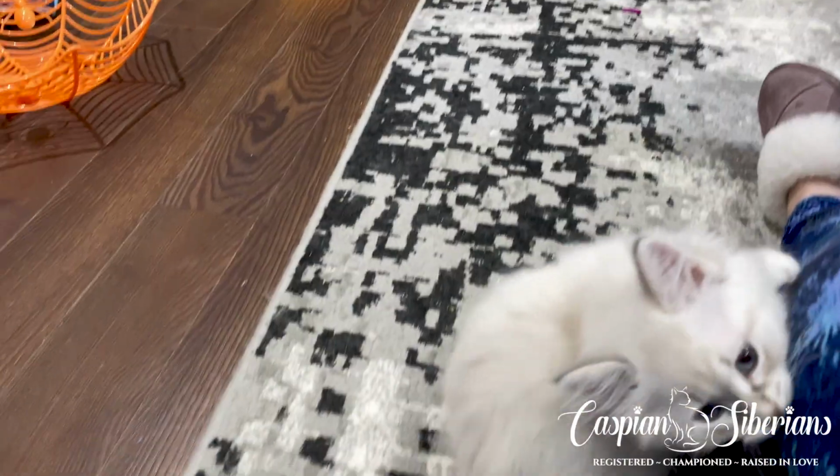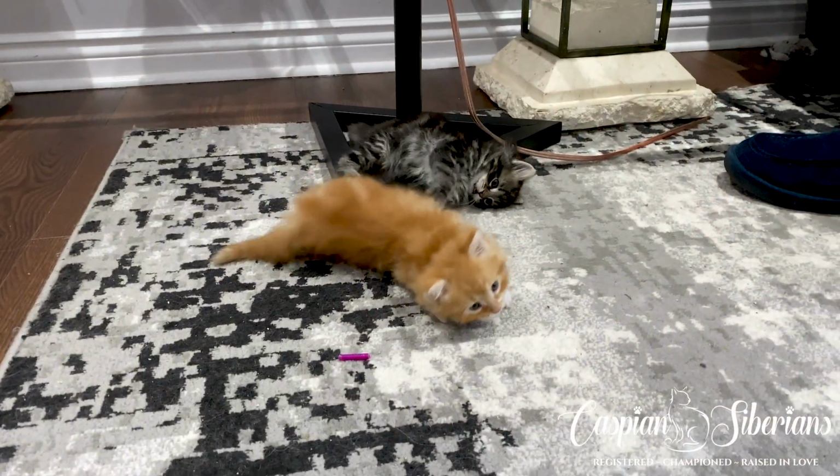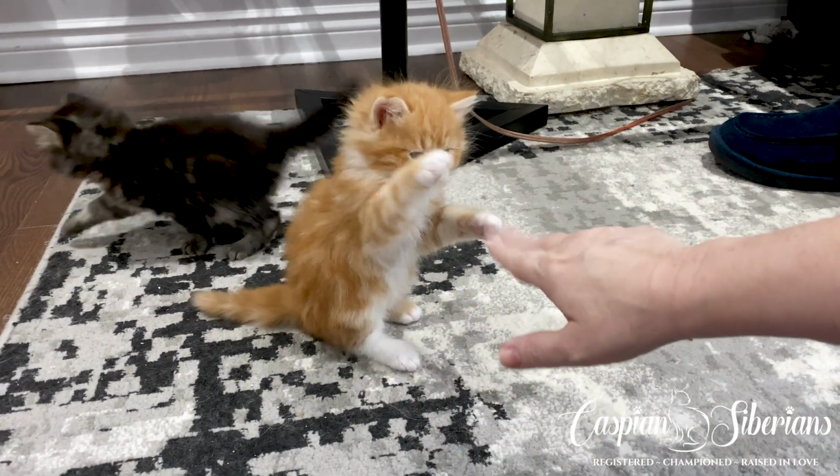And who's this little munchkin? These guys are going to the vet Friday for their very first shots and microchip. Right, guys?